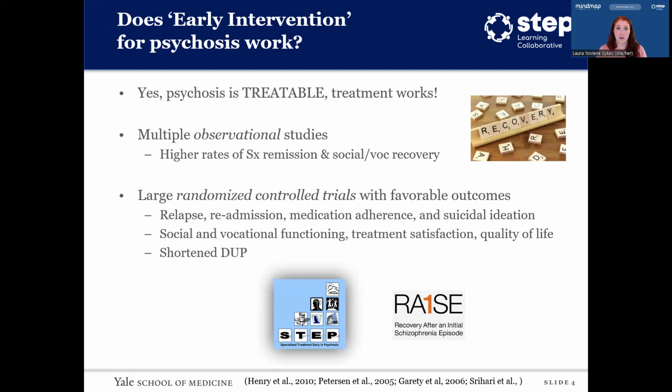Does early intervention for psychosis work? Yes, we talked about this last time. I emphasized it a ton. Psychosis is treatable. Treatment works. There have been multiple observational studies as well as large randomized controlled trials that show that intensive treatment within the critical period, those first 5 years after onset of psychosis, is just so important in order to help folks. Intervention during this time frame has disproportionate benefits compared to intervention later on, although it is certainly never too late for folks to engage in their recovery journey and experience benefits from treatment and supportive therapies.